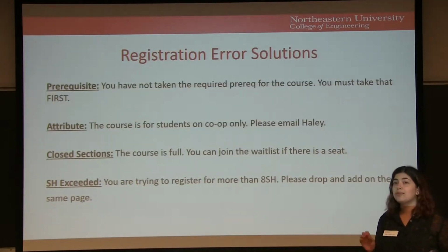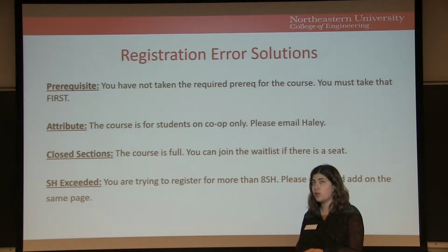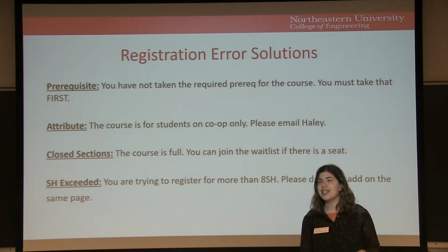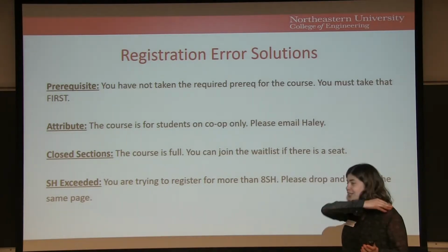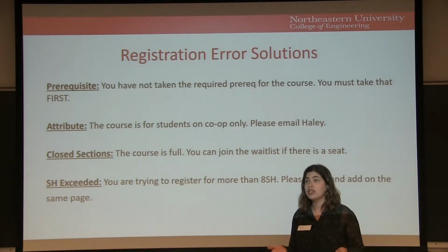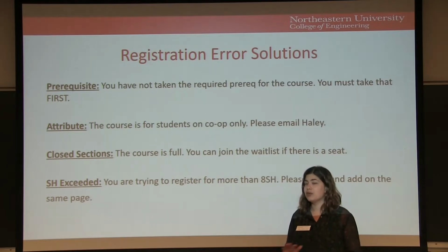Okay, so if you get a prerequisite and test score error, that means that you haven't taken the course required to take before you take that class. So let's say you want to take Info 7250, but it has a prereq of Info 6250. You can't take that class unless you've taken the prereq. Does that make sense?